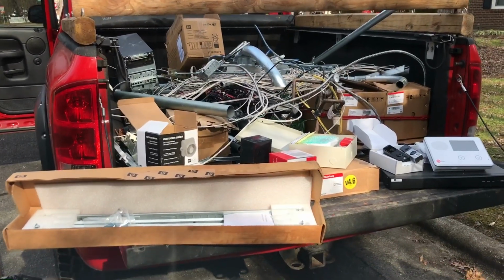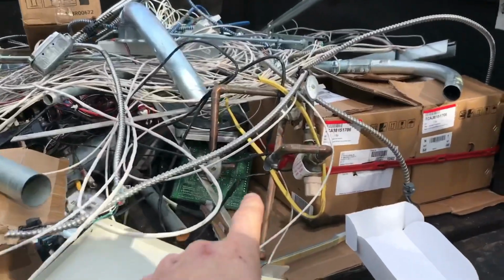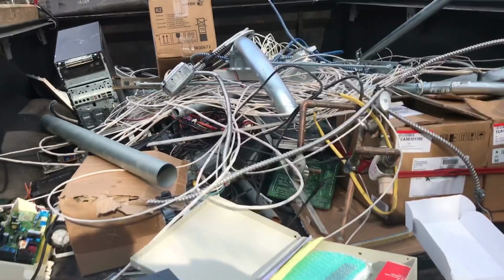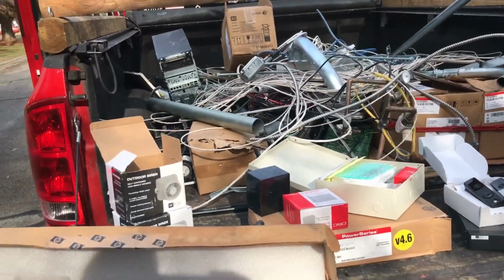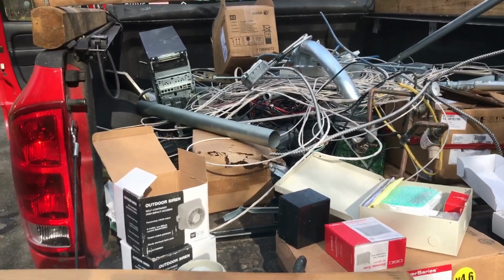All right, so the next day, and here is the mess. I've already kind of showed you all that. I just tried to take this out, and it is just interconnected with everything else. So I'm going to get all my bins and just have them ready to start sorting this stuff as I pull it off the truck and just cut the wire as it comes out.